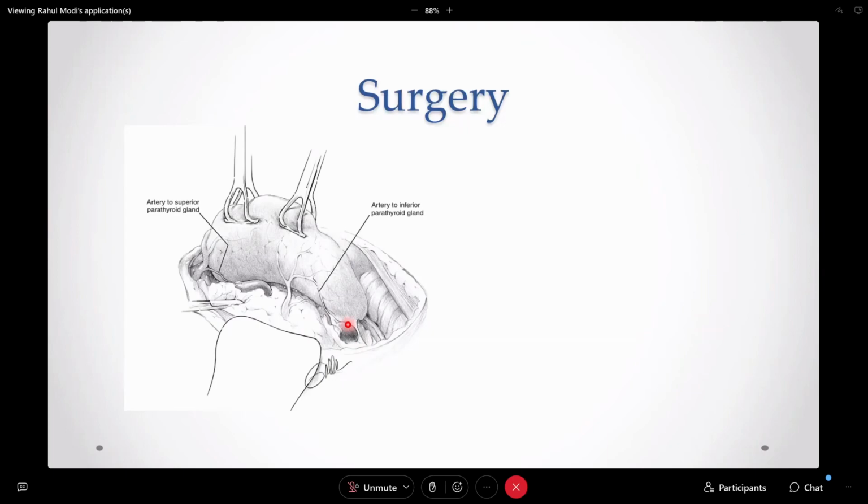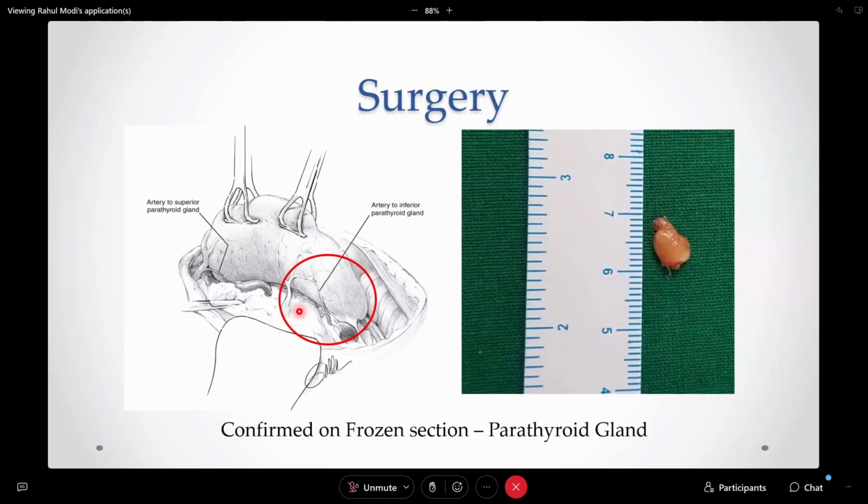You will not find even RBCs when you are doing this dissection because it's all about visualizing the anatomy. If you are very crude with your dissection, everything will get stained by blood and you will not be able to identify the parathyroid gland accurately. Remember, we are looking for glands which are less than a centimeter in size. And this was about 9 millimeters. We could find it just entering the mediastinum, which we had sent for frozen section, which confirmed it as a parathyroid gland.